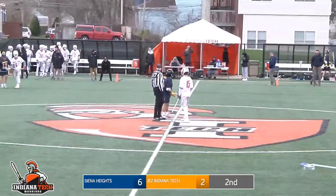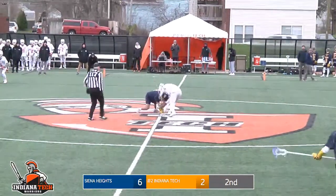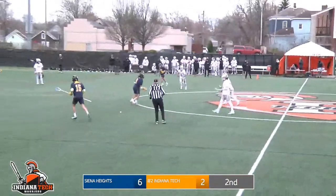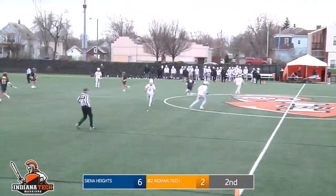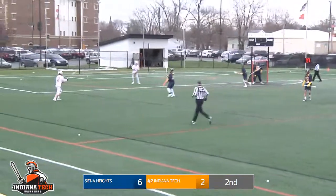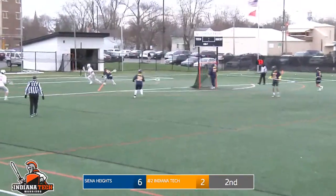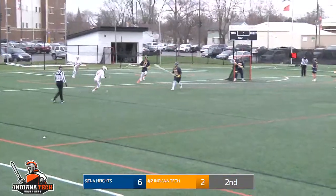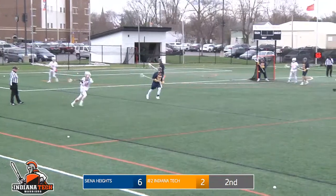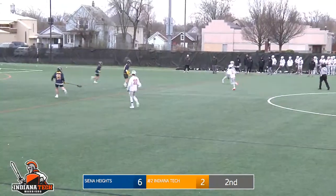So back down to four for Indiana Tech. Probably right around the 8 minute mark to go here in this half. It'll be Indiana Tech again controlling off of the draw. Behind the net, Langell. Bramley wasn't quite ready to handle that one, but he ended up picking it up. Harassing him there for a moment, though, was Callahan.